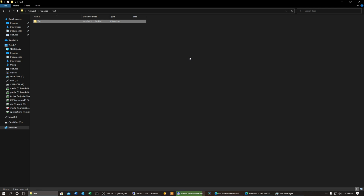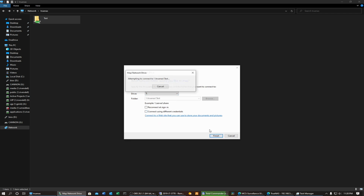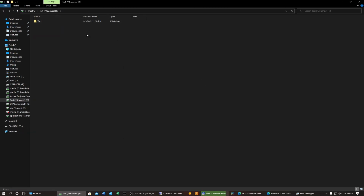So now what I want to do is start copying some data over to this test folder. But what I want to do is go back one, and I'm going to actually map a network drive. And I'm going to map the network drive of, let's see, T is available. So we use T for Truenas. Click on Finish. And then now we have drive letter T is assigned to the Truenas test folder. So now let's start copying some data over there and see how our performance is.